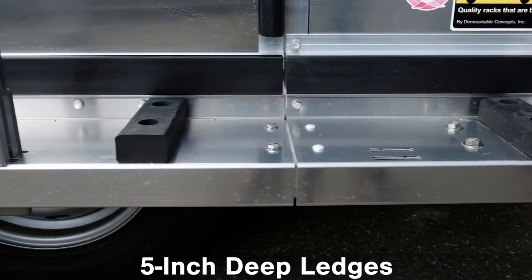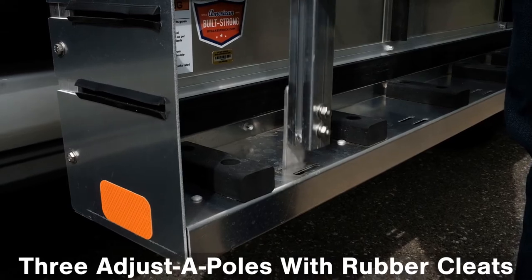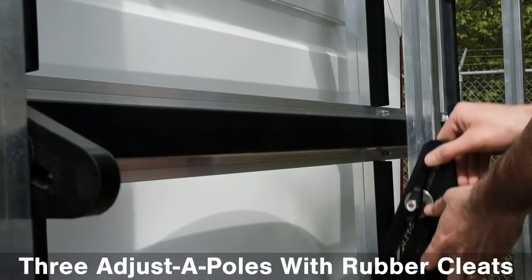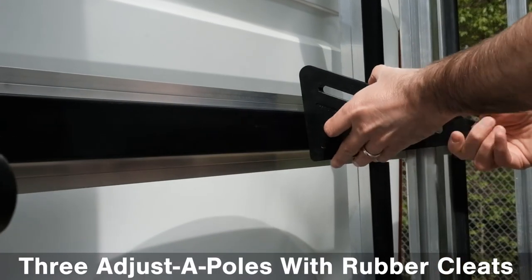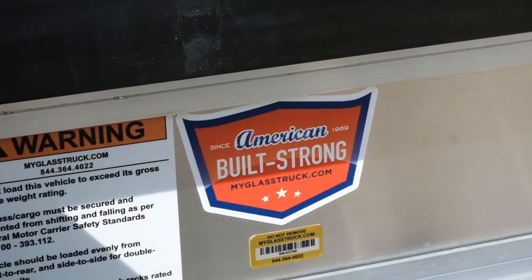Every MyGlassTruck rack comes standard with 5-inch deep ledges, 3 adjustable poles with fully adjustable rubber cleats to help you transport glass of all shapes and sizes. And it's all manufactured right here in the USA.